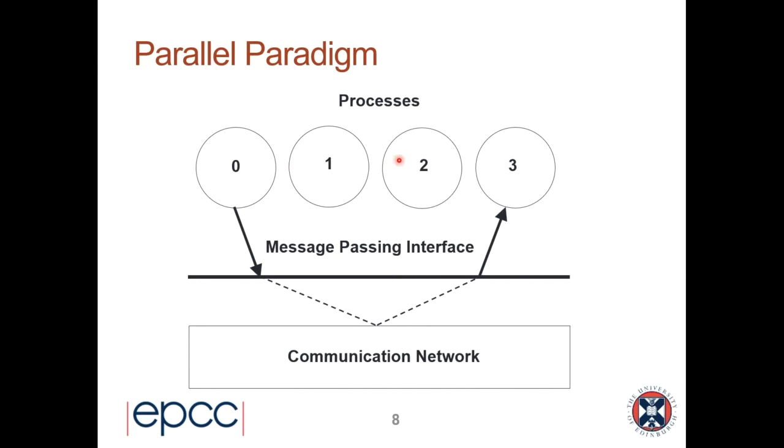If we want two processes, two independent programs, to talk to each other, we call an MPI routine, and that interfaces with the communications network. MPI takes care of all the details. I don't care if it's an Ethernet network or an InfiniBand network, or maybe even Wi-Fi. As long as there's a network, MPI will interface with that and deliver the messages.